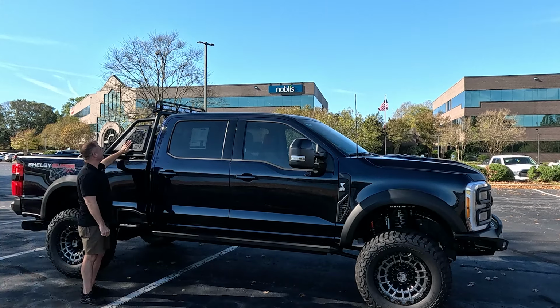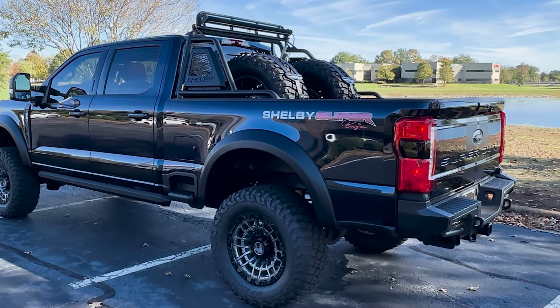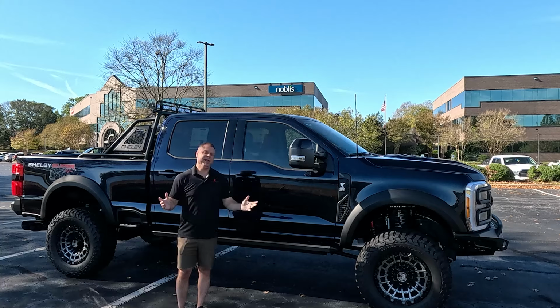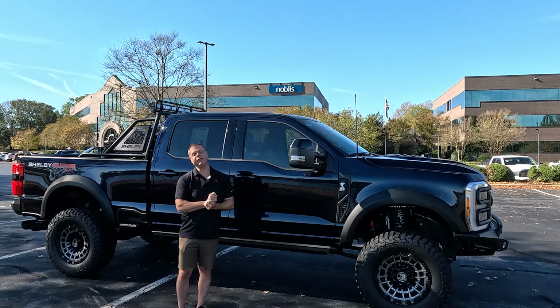Of course, here you got Shelby right here, and you have the two tire rack in the back because when you're in the desert and you're hitting the dunes, you might get a flat tire. You got two tires here to work with. You definitely don't have to leave the trail. Now let's go check out the back.